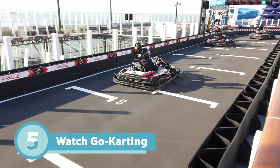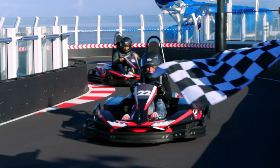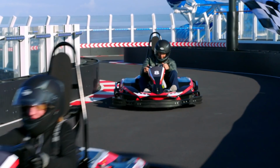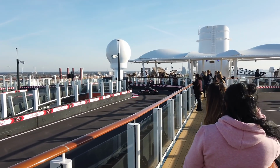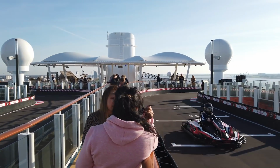The 5th thing that you can do for free is go and watch the go-kart, the speedway. If you want to take part in the go-kart, you do have to pay for that, but you can go and watch the thrills and perhaps the spills up on the 2-level go-kart race track. The Encore Speedway, it's larger than the ones on the other ships of a similar size. There's a great viewing area right in the middle of the track, and it really is a huge amount of fun. If you want to go on the go-karts, you do pay.